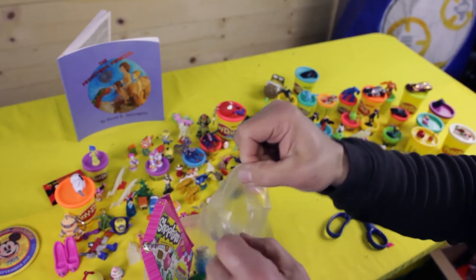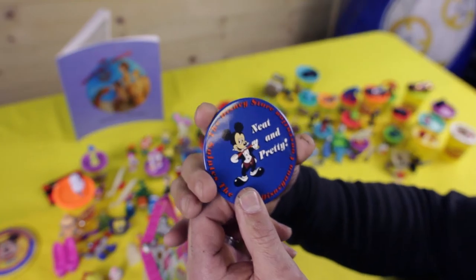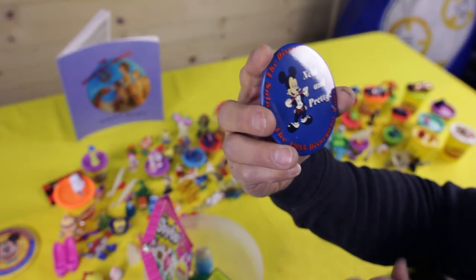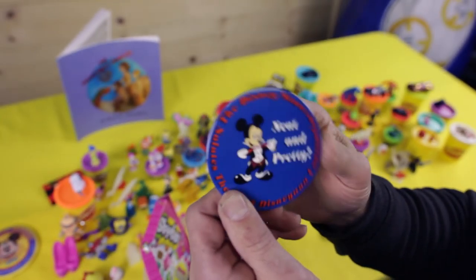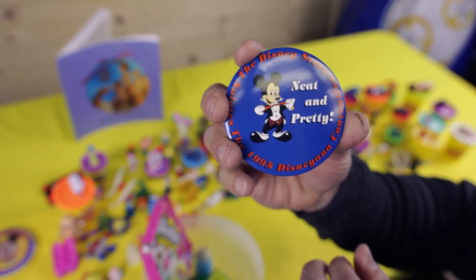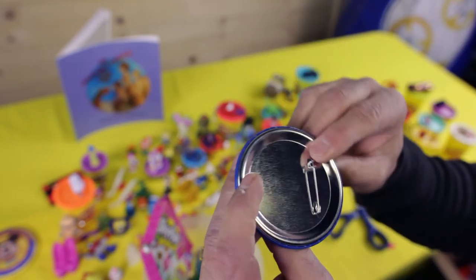Oh, we got another pin. And this is a neat and pretty one from the 1995 Disney convention. And there's our man Mickey. And he is in his tuxedo, he's looking mighty fine. He's going to his event.